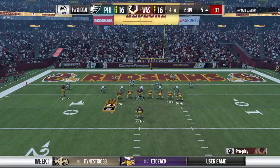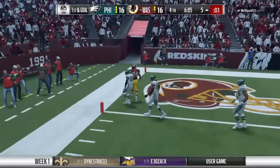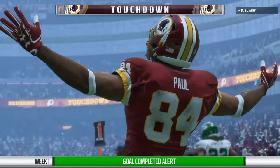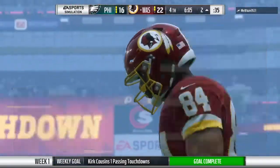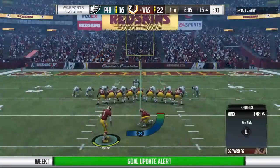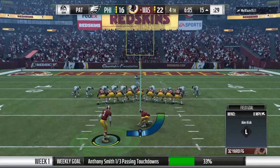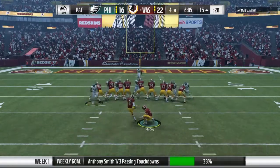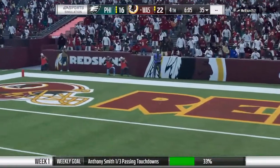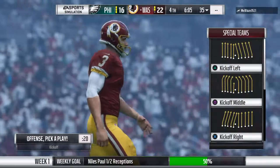They'll need to get the play off quickly. Cousins now. His pass caught at the 4. And he is into the end zone for a Washington touchdown. Niles Paul, a 5-yard touchdown. And the Redskins have taken the lead. And it's no good. It has not been his day. That's the 2nd extra point he's missed so far.